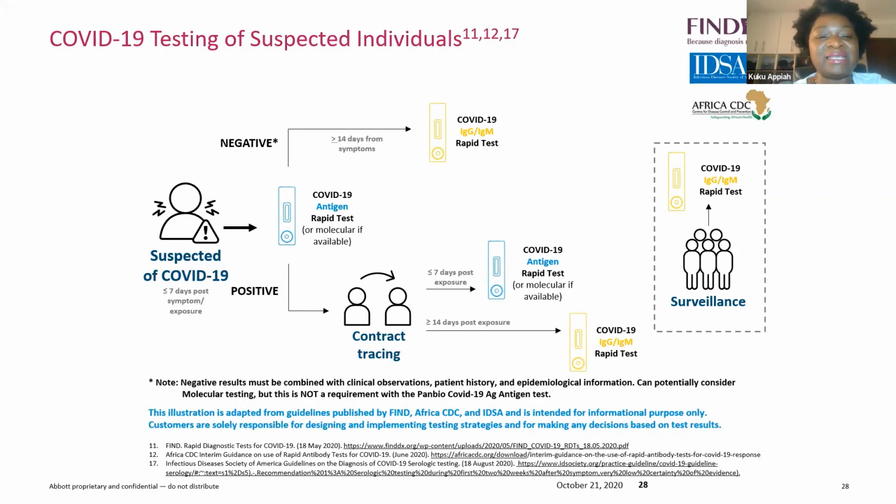So if we look at this suggested pathway, you start on the left with a suspected subject, a person who is suspected of having COVID-19, who is symptomatic and less than 7 days post the onset of symptoms, or maybe has a defined exposure within a 7-day period. It is appropriate for the COVID-19 antigen test to be conducted on this subject. If the antigen test is positive, that person is positive, and there's no requirement of a confirmatory test.